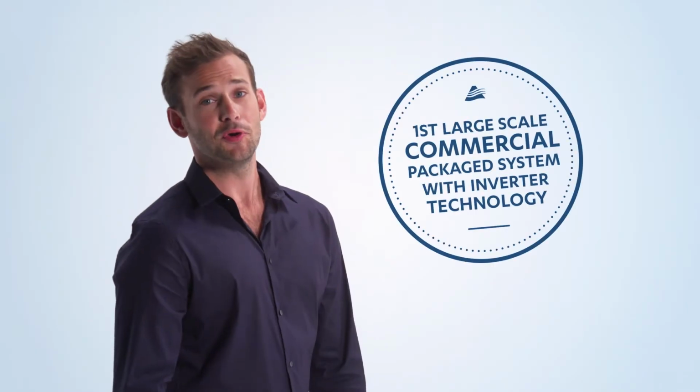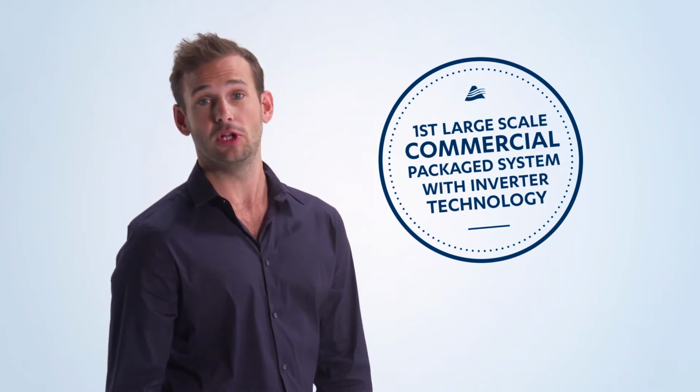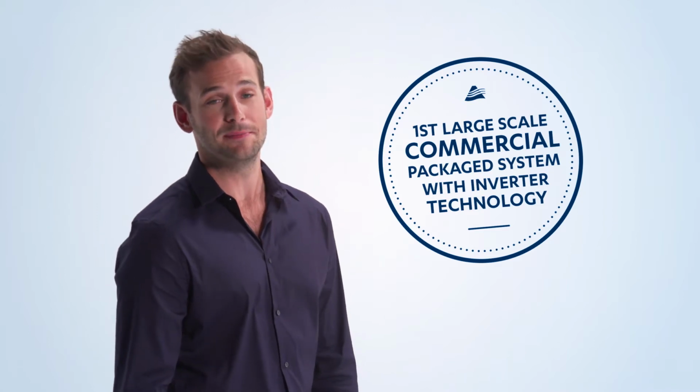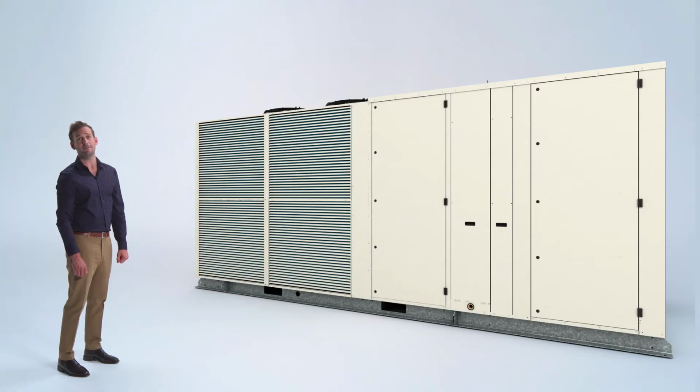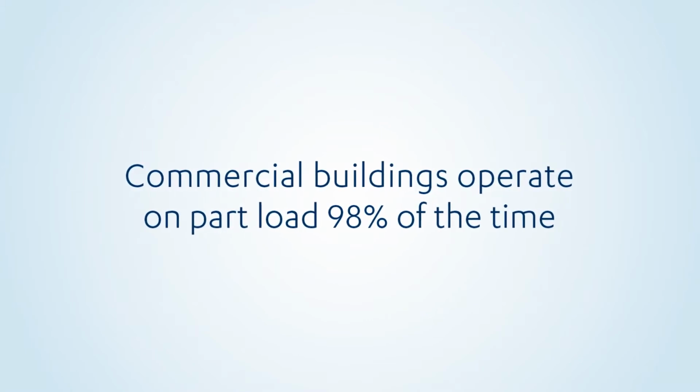But along with all that brawn comes some very brainy, energy-efficient thinking. ActronAir was the first air conditioning company in Australia to use inverter technology in a large-scale commercial air conditioner, which allows for superb flexibility. Although powerful enough to handle a 195 kilowatt load, Hercules can ramp right down to 25% capacity, saving you a lot of energy when load requirements are down. Considering commercial buildings operate on part load 98% of the time, that's important.